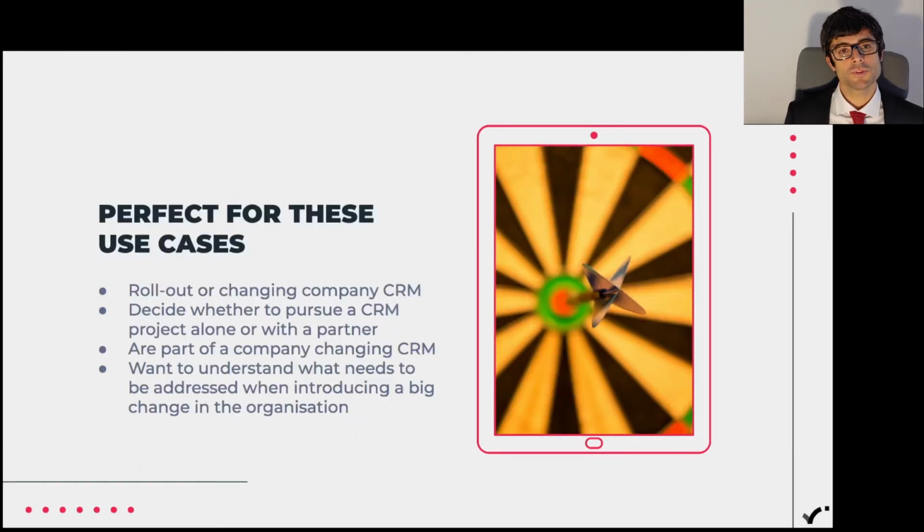So who's this presentation for? Today we're going to look at something that can be useful for people that are rolling out or changing their company's CRM. Maybe you already have a CRM, you want to upgrade to a different version or to a completely different solution. And maybe you're still deciding whether you want to do this on your own within the company, or maybe you want to engage with an external consultancy. Maybe you're just simply part of a company that's changing a CRM and you're curious about what this entails.